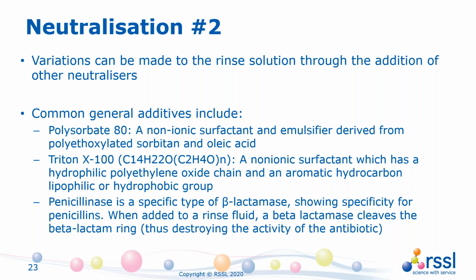And when testing antibiotics, the main neutralizer is penicillinase. This is a specific type of beta-lactamase that shows high specificity for penicillins. It is an enzyme produced by some bacteria or fungi that's responsible for resistance to beta-lactam antibiotics. So when added to the rinse fluid, a beta-lactamase is able to cleave the beta-lactam ring and destroy the activity of the antibiotic, ideally allowing microbial recovery.